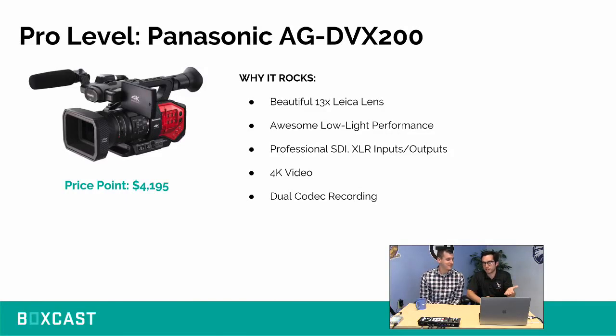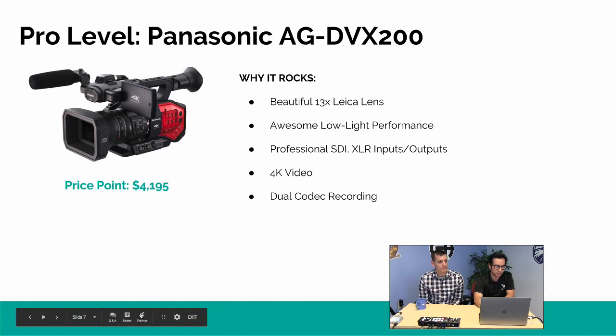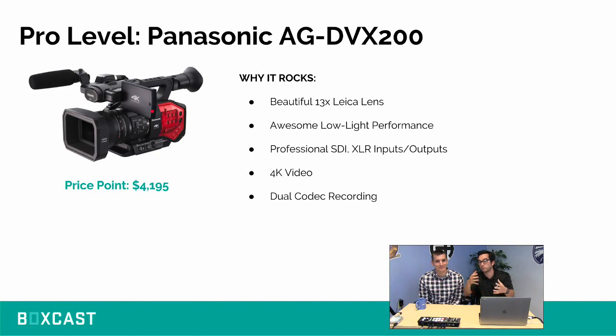Right, and also this camera does do 4K, which is kind of a hot topic in video streaming and in the video world right now, so that's always nice. And it has dual codec recording, and by that we simply mean you can record to 2 SD cards at the same time. It also has a ton of manual settings that you can kind of see roughly right over here. You can do a lot of custom stuff with this camera that for a beginner, it's not really something that's pull out of the box and you're ready to go.